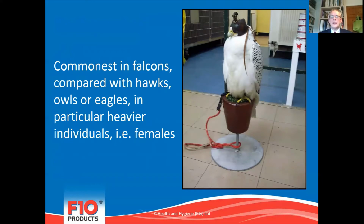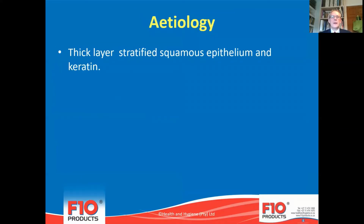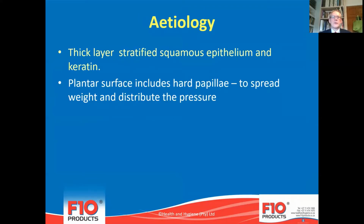But certainly here we have a female gerfalcon, a white gerfalcon. This would be the bird that would be highest in terms of risk of aspergillus. So commonest in falcons compared with hawks, owls, eagles, broadwings, particularly the heavier the falcon, the more likely it is to happen. In terms of etiology, we have a thick layer of stratified squamous epithelial skin with keratin on the base of the foot. The plantar surface includes hard papillae, and their function is to spread the weight, to distribute the pressure across the plantar aspect of the foot.